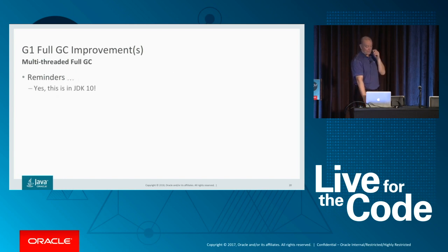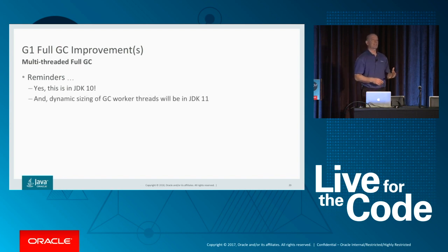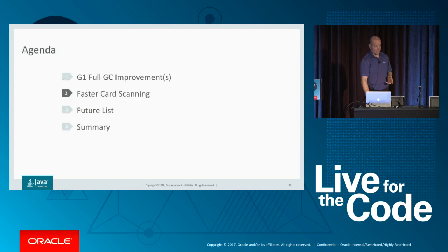So a couple of reminders here. Yes, this multi-threaded full GC is in JDK 10. This dynamic sizing of these worker threads is something you'll see in the next release. And as I mentioned, we'll talk more about that a little bit later.